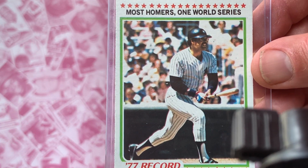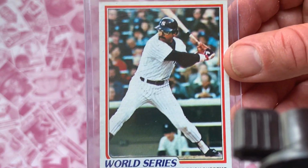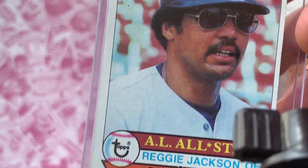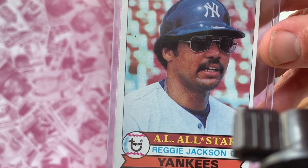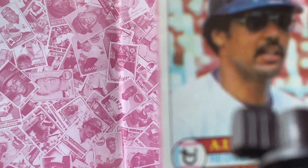Another copy of it. The home runs in the World Series. Another World Series. Another copy of that. A couple of those. And then the 79 Jacksons. And the last one I want to show you. Two more.